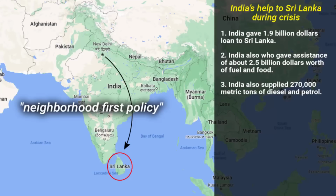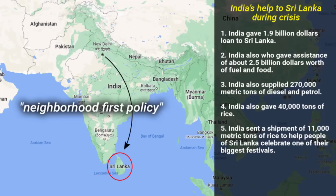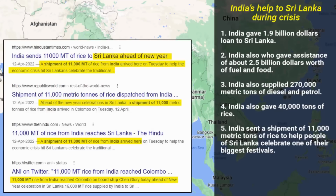India also supplied 270,000 metric tons of diesel and petrol. Then India also gave 40,000 tons of rice. In the middle of the crisis, India sent a shipment of 11,000 metric tons of rice to help the people of Sri Lanka celebrate one of the biggest festivals. Can you imagine that? In the middle of the crisis, India still considered the importance of celebrating their festival.